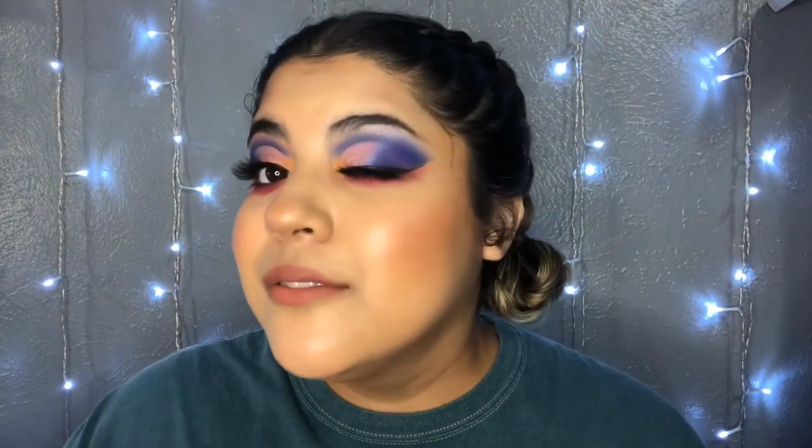Okay guys, well, that is the finished look. I love how this eye look came out. I'm super, super impressed with the eyeshadows. They're amazing. They're so pigmented. The shimmers feel so nice. Even the mattes, they all feel so creamy. And again, I can't believe that the eyeshadow palette is only $30. The quality is so good.